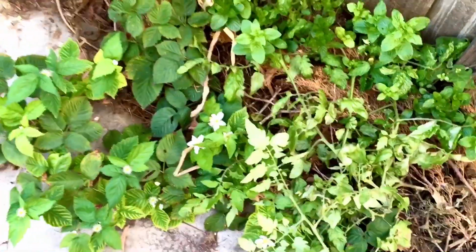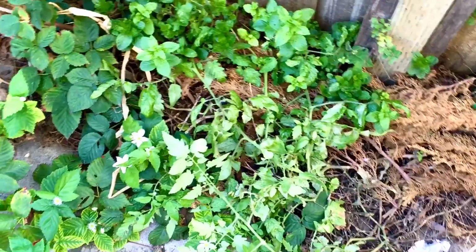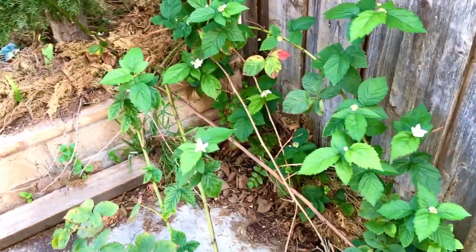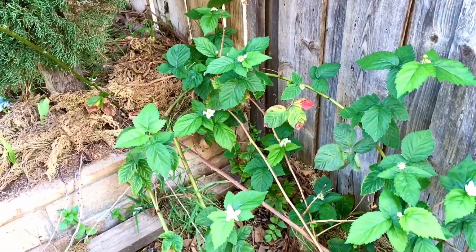The bees are coming for the blackberries right now, so all I can do is spray it down with water until the blackberries finish flowering, because I'm down to one bee, and I can't lose her. So, you know, I got other tomato plants.